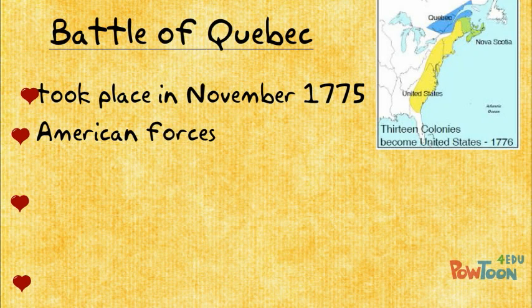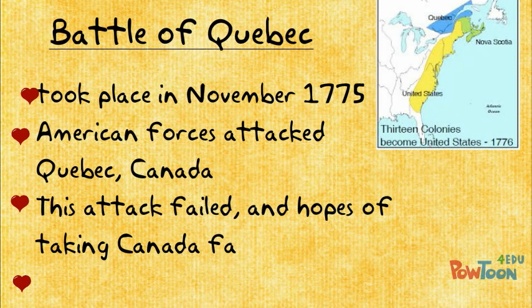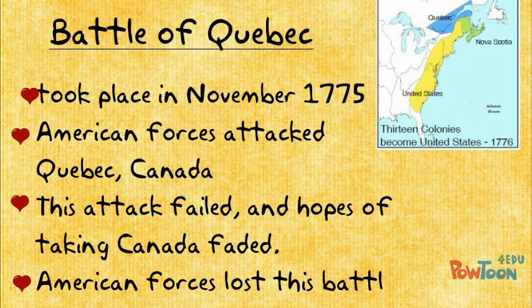The Battle of Quebec took place in November of 1775. American forces attacked Quebec, and Quebec is in Canada. This attack failed, and hopes of taking Canada faded. American forces lost this battle.